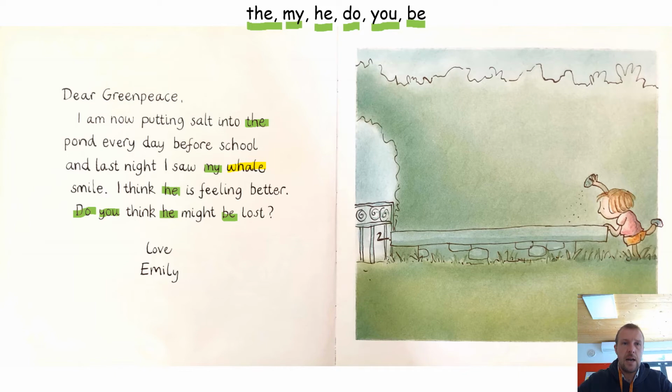Dear Greenpeace, I am now putting salt into the pond every day before school, and last night I saw my whale smile. Next line. I think he is feeling better. Nice short sentence. Read it again. I think he is feeling better. Do you think he might be lost? Love, Emily. Let's read the whole thing together in one go.